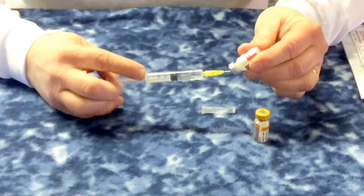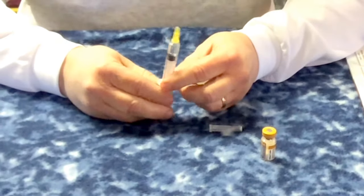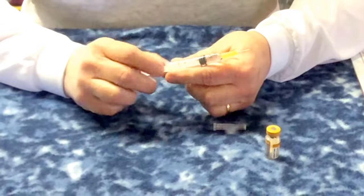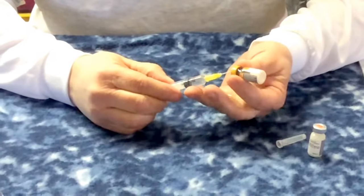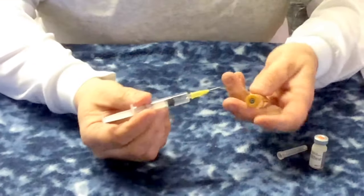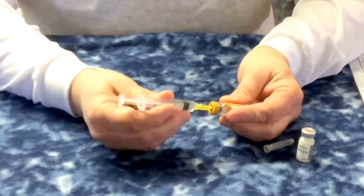Sometimes I slide the bottle back and tip it up so I get all the water. To tell you approximately, whoops, I shot some out. You're going to get approximately 1 cc of water in your bottle. And then you're going to just stick it in. There's a vacuum in this bottle, so I'm not even going to push the plunger. You can watch, it's going to suck it right into the bottle.